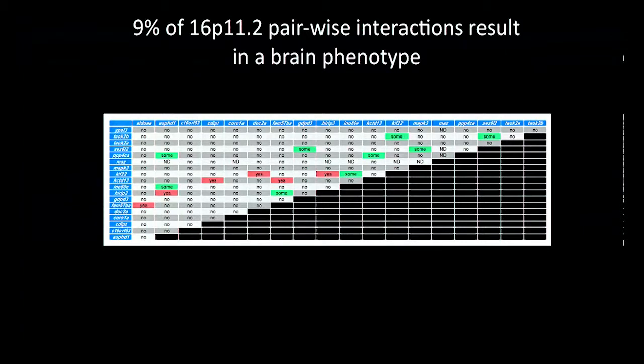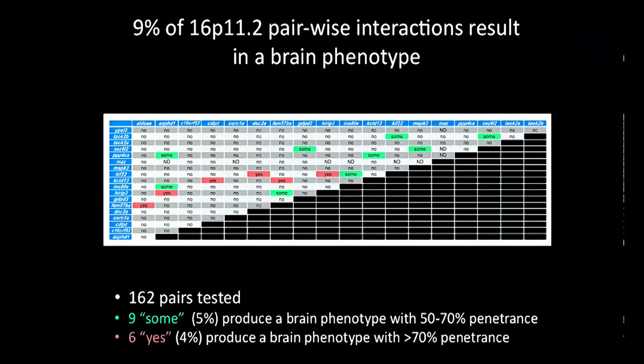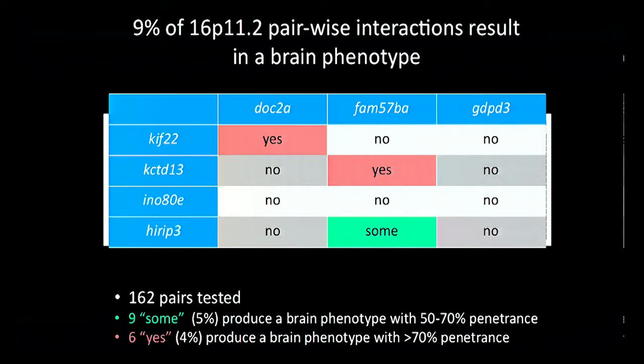So we tested all possible pairwise combinations that we could, and we found that 9% of them interacted to give a brain phenotype. I don't really expect you to be able to read this table. I just want you to focus on the red and green boxes, which represent the 15 out of 162 pairs tested that interacted to give a brain phenotype with varying levels of penetrance. And I'll blow up a portion of it so you can see it better.